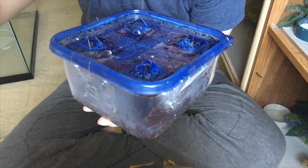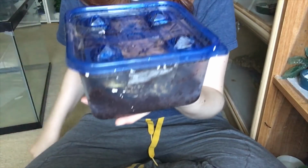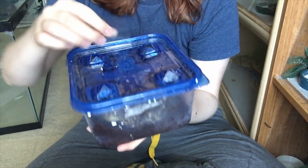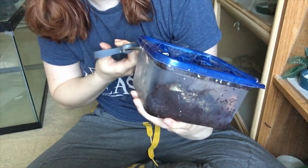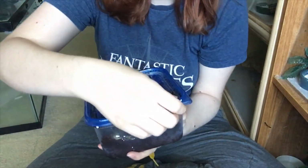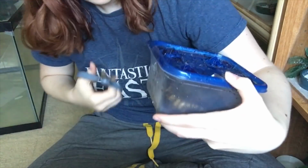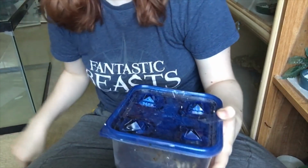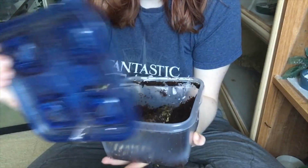Oh, hi, bud. Let me cut this open. Oh, cool. So, I'm going to detail his or her story a little bit later on, but just know that this person came from a loving home and hasn't always had that. Basically, this salamander was kept as a teacher's pet and was not well cared for and was passed around by all the students, so it was touched a bunch.